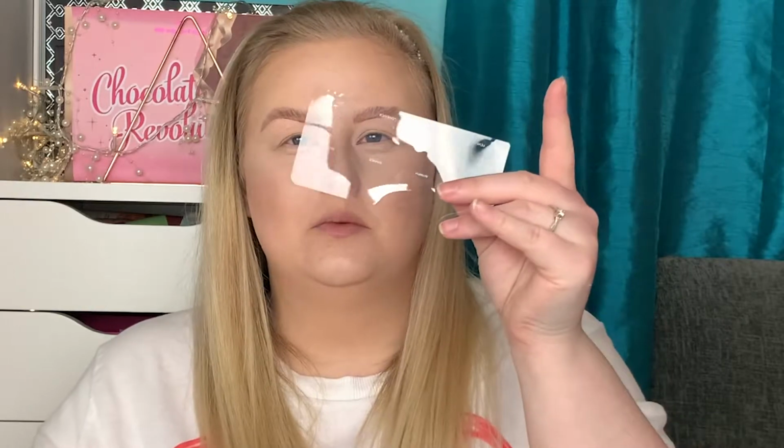You do get the little name sheet as well. Don't like that. I'd rather not have the names on it, if I'm honest, maybe just the white one to wait like it shows on the back, or maybe the names on the back. I don't know, I don't like the name sheet personally. I'm just going to lose this. I know I'm going to lose this.